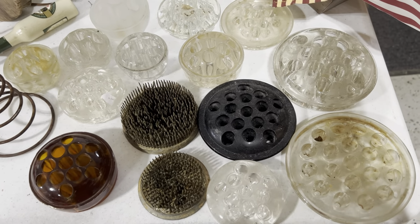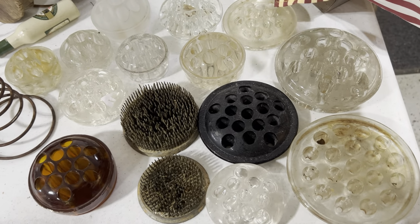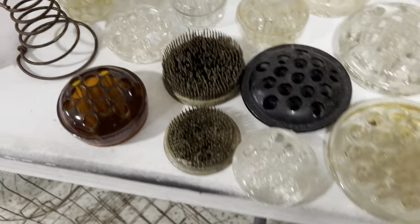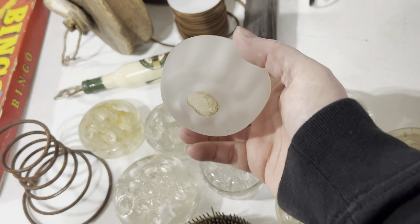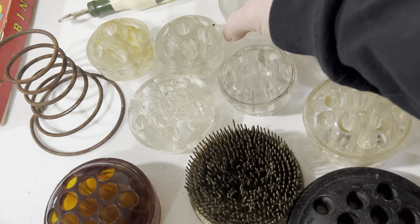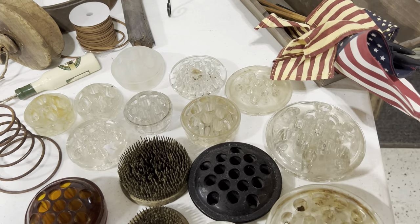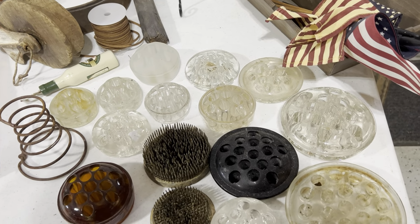Or you can use them as what they're made for and then put them in something and have them hold your flowers up. That's what they were made for. But, oh, look at the satin one. That's cool. That's way cool. So we'll be getting those cleaned up. So now we have two more tables, so I'm going to switch over. I'm sorry that this is a long haul, but it's some good stuff.